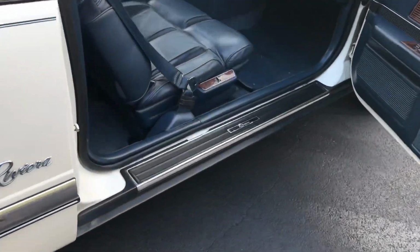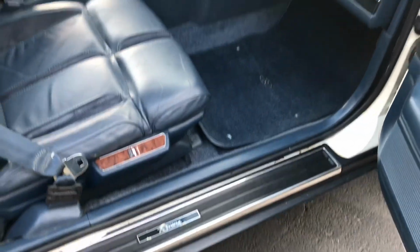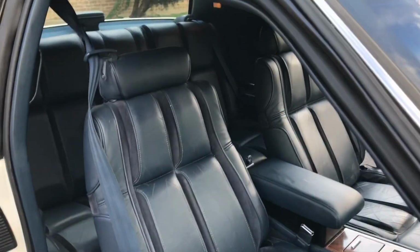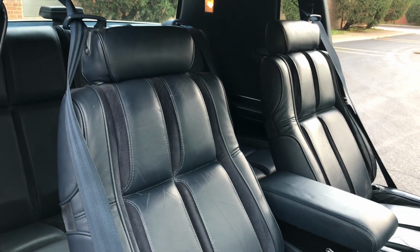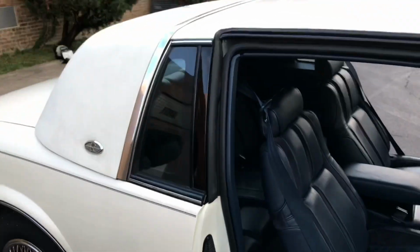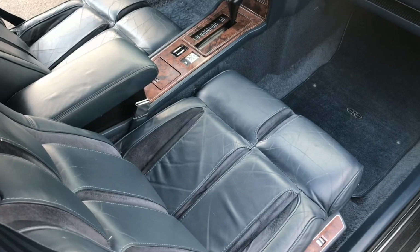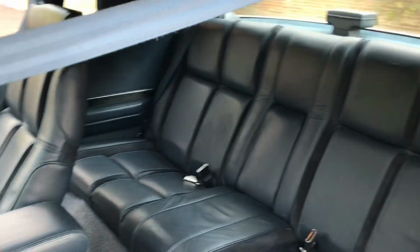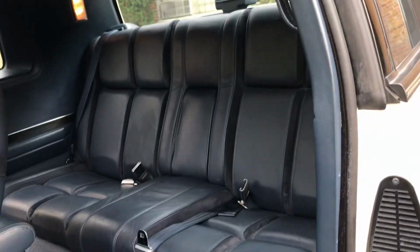No punctures or big scuffs on the seats. Pretty impressive shape in both front and rear. This was the blue leather with suede inserts. You can see the suede there in the creases. Rears are in really nice shape. Headliner is clean. It's tight except for from those rear corners. It's starting to loosen a little bit.